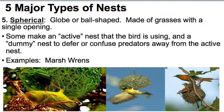And then the next one is a spherical shape. It's a globe or ball-shaped nest. It's made of grasses with a single opening. Some will even make an active nest that the bird is using and then make a dummy or fake nest to deter or confuse predators away from the active nest. So marsh wrens will do this, where they build two just to distract a predator.